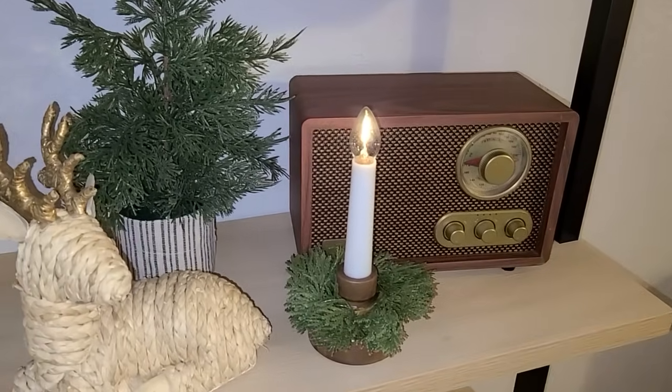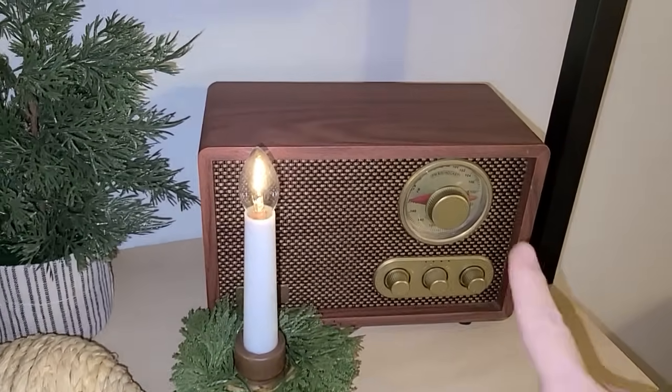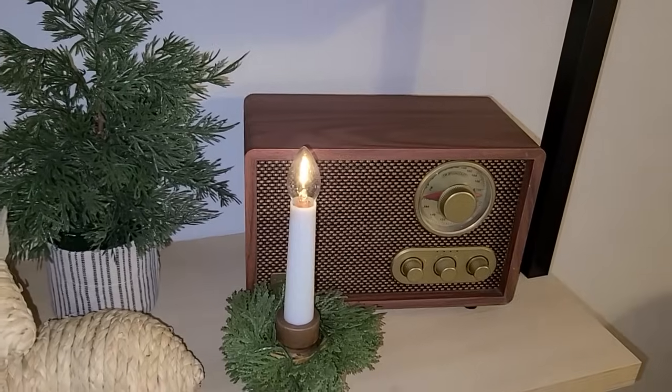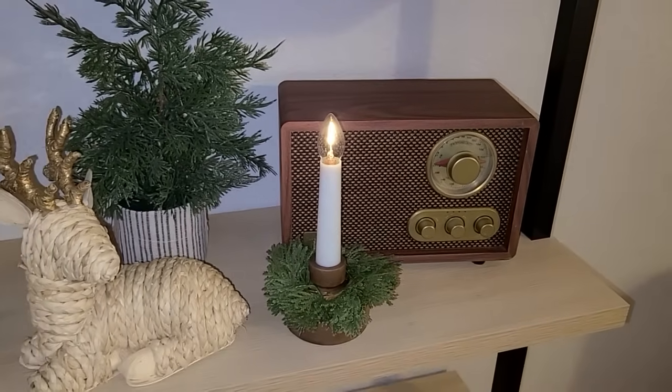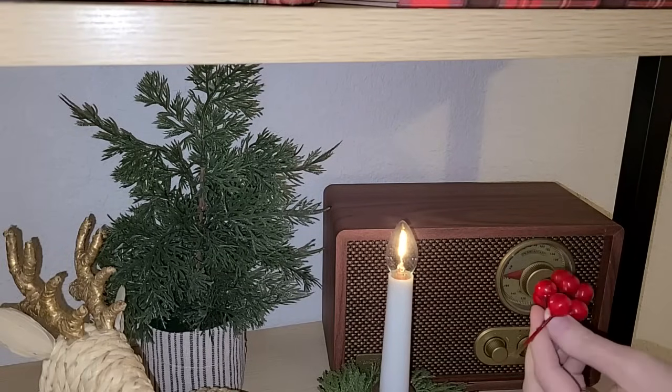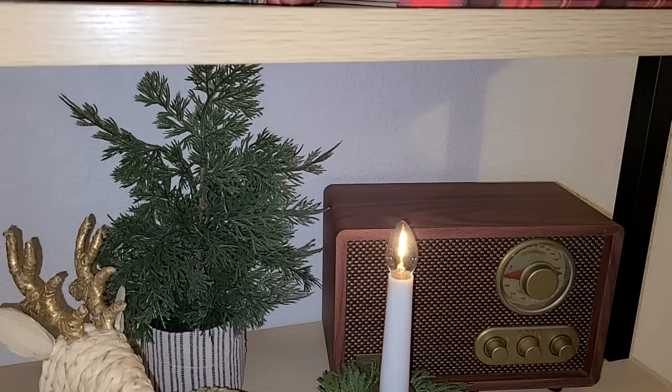Okay, I feel like I need a little bit of red on this shelf, so I may add some little stems back here, maybe some holly berries. I need something red to kind of complete this shelf, so let me see what I have. Okay, let's see. I've got a couple of these little pine stems and a little berry stem that I kind of took off of a bigger stem. Let's see if that will work.